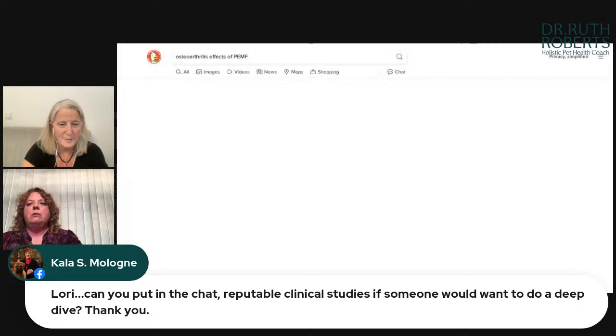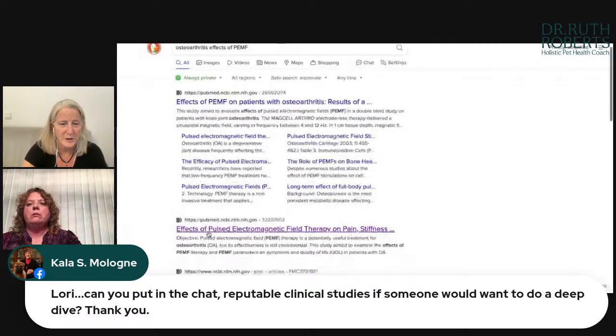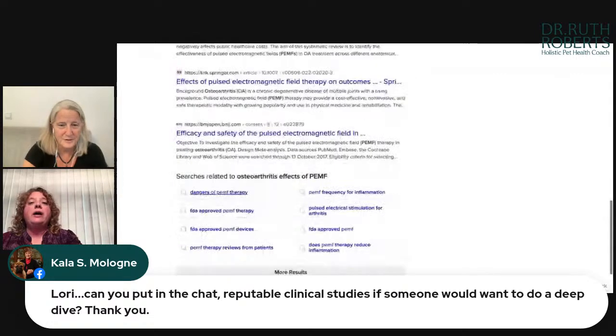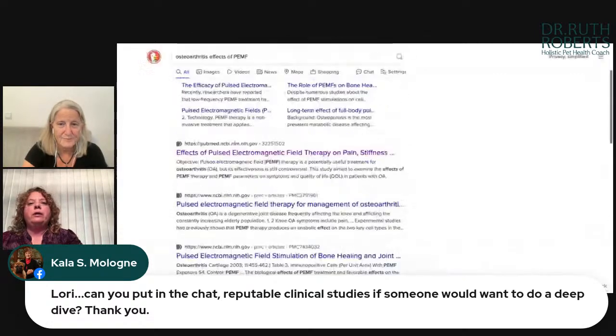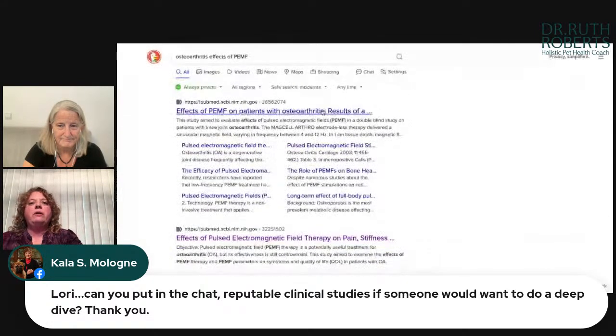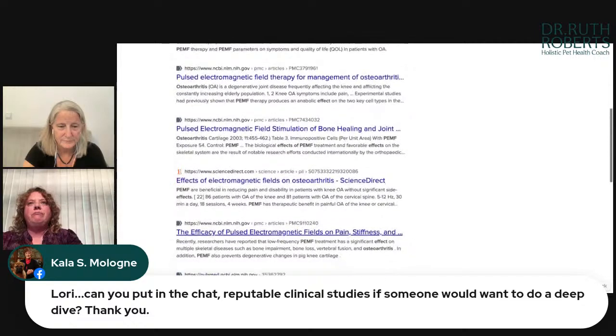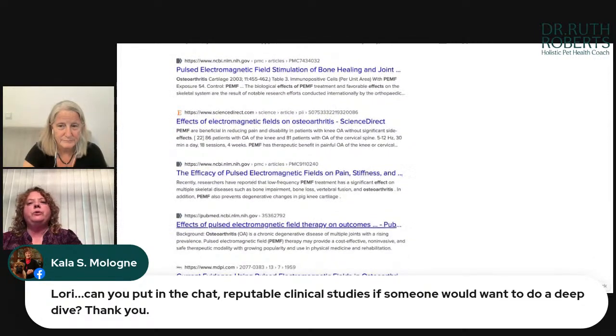And this will pop up all sorts of published studies. Right. There are a lot on PubMed. There are some on MagnaWave's website, Aurowell's website, and there's also an association that is 3 or 4 years old now, called the Association of PEMF Practitioners. It's AOPP, and they have a lot of studies on their site.